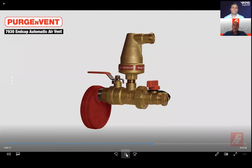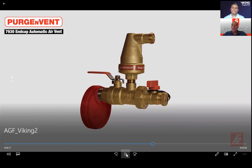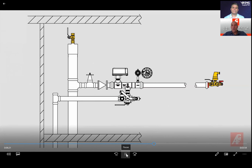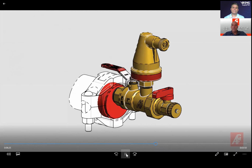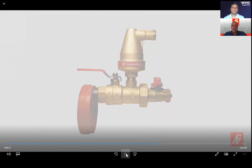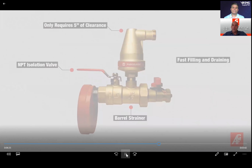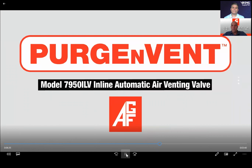We had a contractor out on the West Coast tell me, look, we love your automatic air vents. They work great, but we need them to be super compact. So the idea was, we'll pre-assemble it onto an end cap to make the whole process simpler. This gets the installed height down to 4 7/8 inches. This was very critical for contractors doing ESFR jobs. Far and away, the smallest, least expensive air vent on the market was our goal to provide.